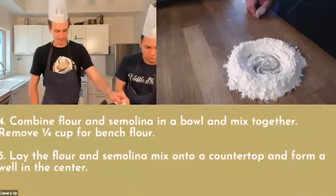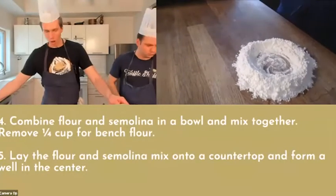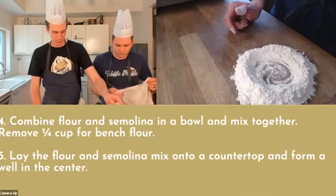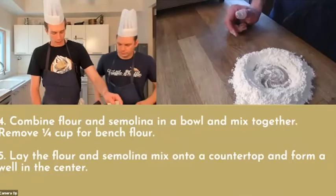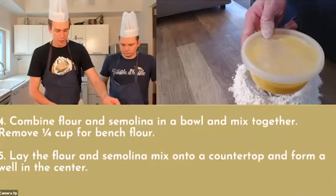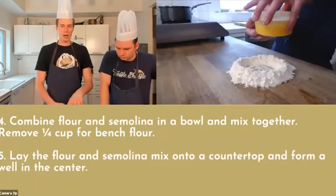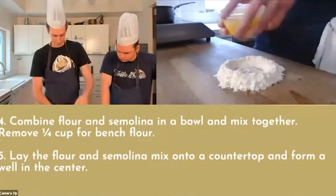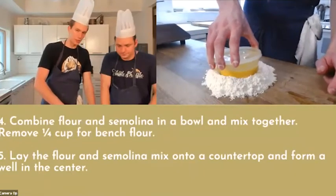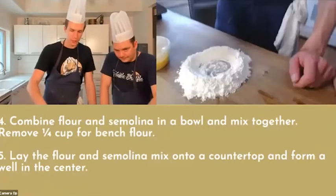right? And so basically in that well is where we're gonna put all of our eggs for making this pasta dough, okay? Nice. And then inside this little deli that I have right here is my whole egg, I have my egg yolks, I have my olive oil, right? And so the center of that well should be able to basically fit that deli. Okay, can you guys see that? You fit that deli in there.